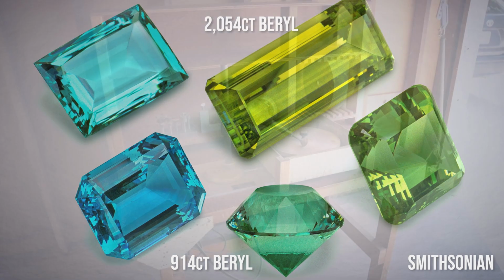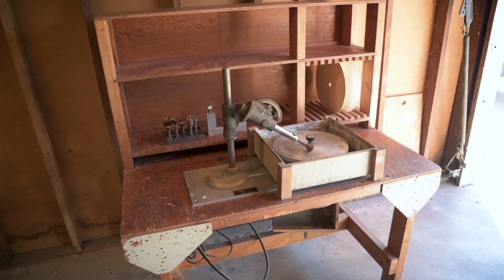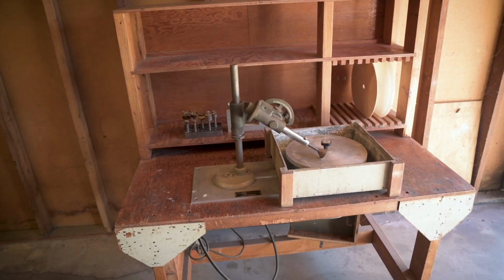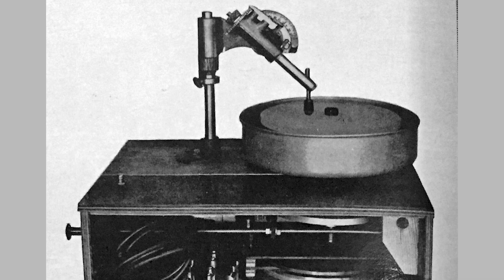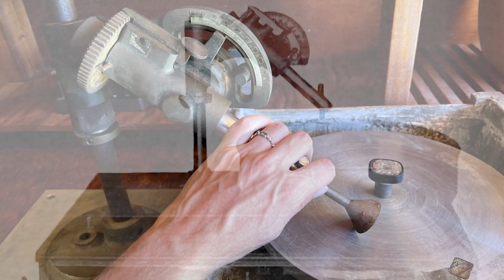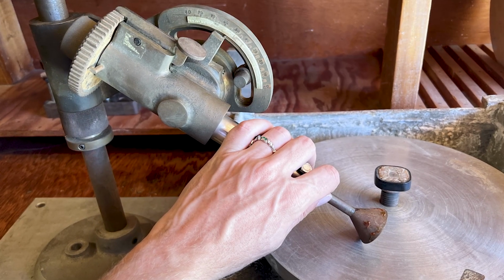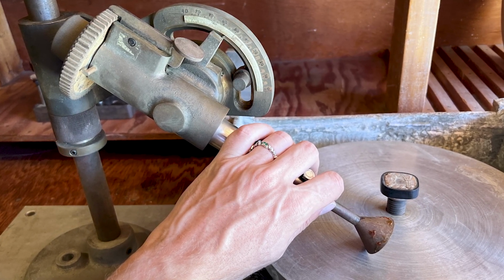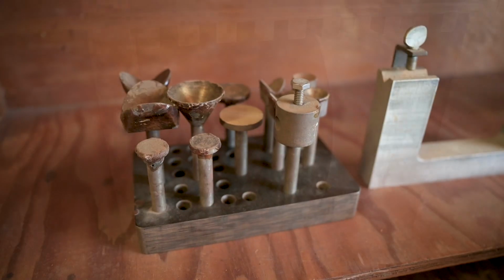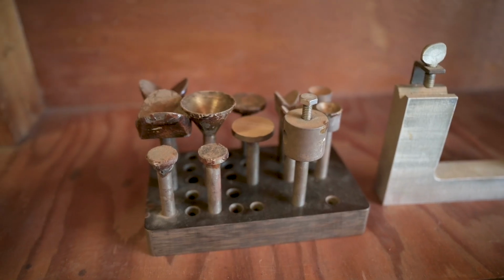In order to cut these gigantic stones, Sinkankas had a custom machine built, made for faceting them. The machine is almost an exact duplicate of the Allen faceting machine from the late 1940s, except that it's about 3 times bigger than the Allen. This is a monster machine with a monster-sized 12-inch lap and monster-sized dops, as well as an oversized transfer block.